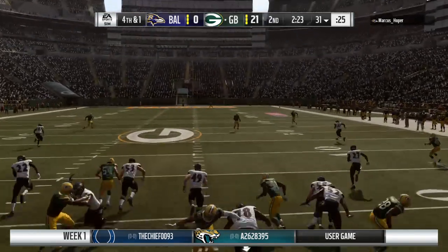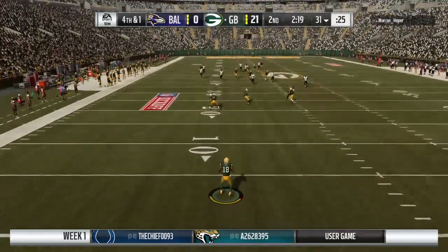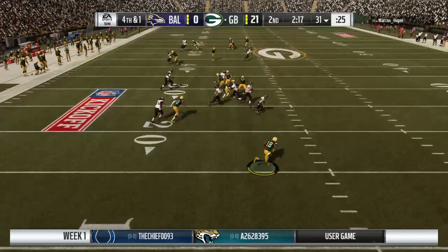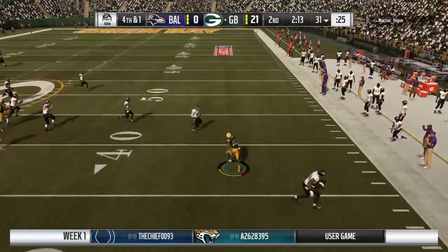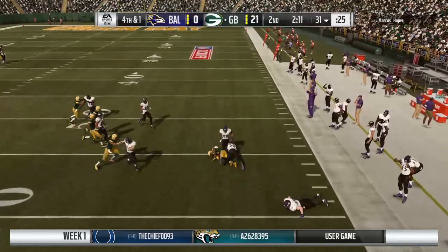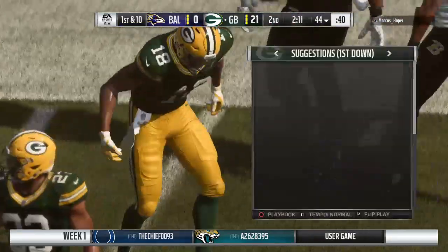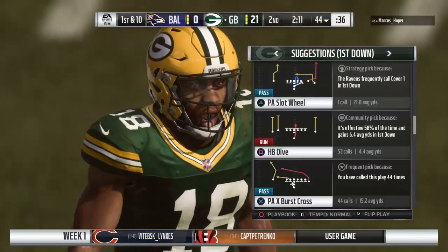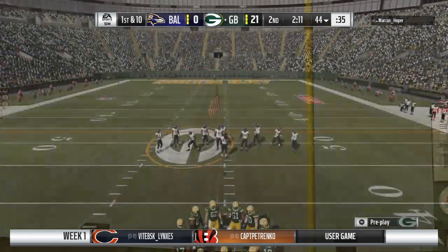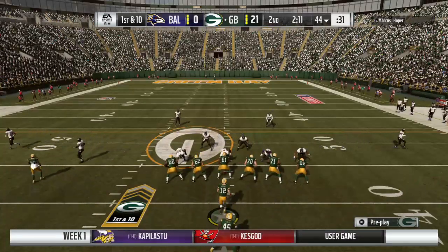He steps into this one, and this is a rocket. Oh, he takes it in, doesn't let it bounce. He takes it at the 2. Sights on the end zone, no doubt, but is brought down after a huge return there. And the offense will take over with a new set of downs. Rodgers will bring the pack up with a 1st and 10 at their own 44.